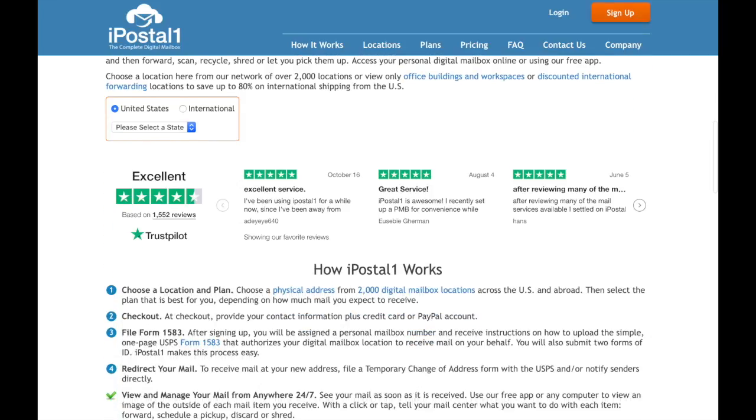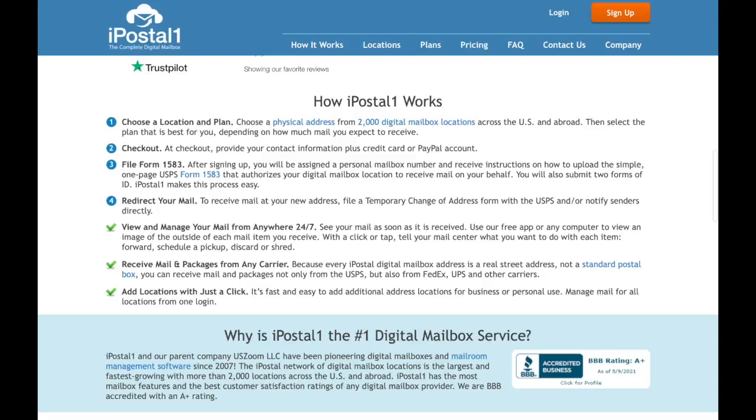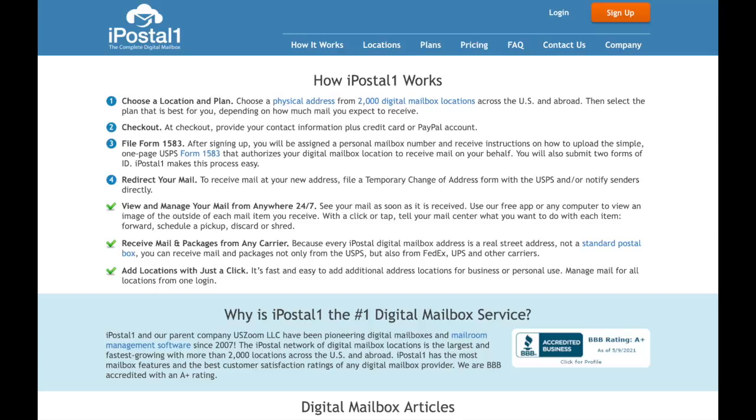Okay, so how it works: you choose a location and a plan, choosing a physical address from 2,000 digital mailboxes across the US and abroad. Then we have checkout, provide your contact information, file form 1583. You'll be assigned a personal mailbox number and receive instructions on how to upload a simple one-page USPS form that'll authorize your digital mailbox to receive mail on your behalf.